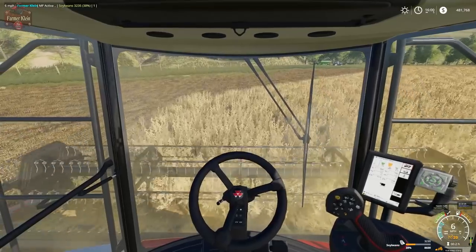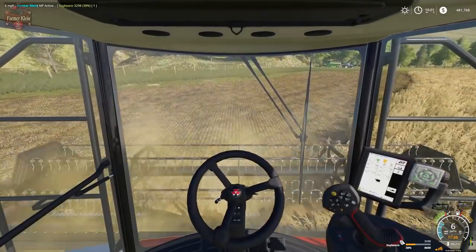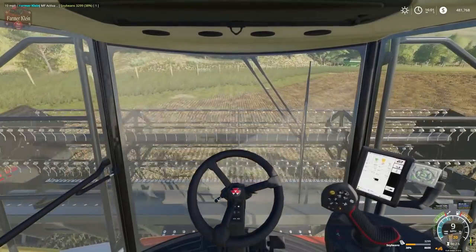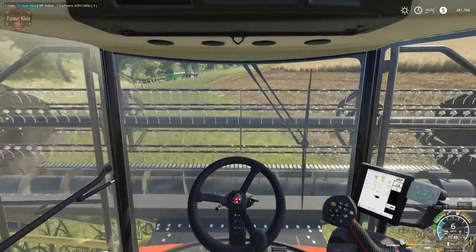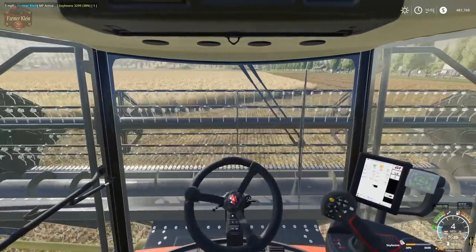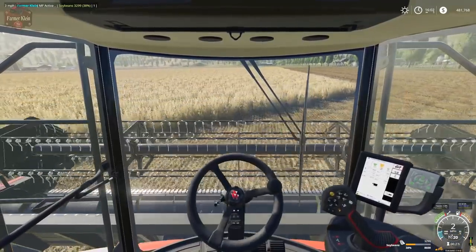Now, if we bought the field over here, that would do about the same amount of money, I think, $350,000. Let's go ahead and see if we can't maybe... oh, no. I've done a little bit of damage to our header there. So we get locked in here again.